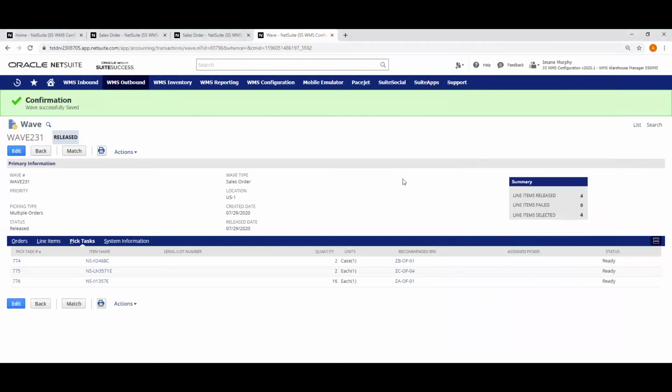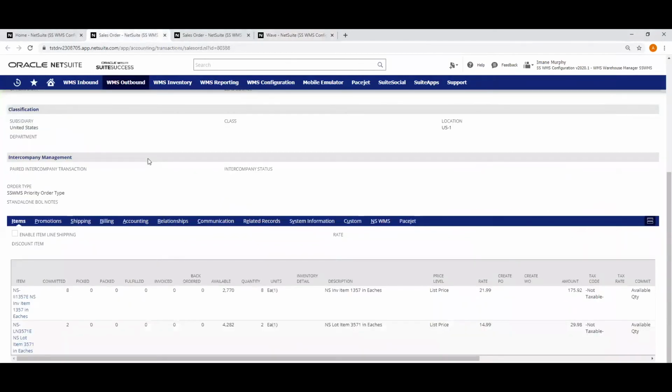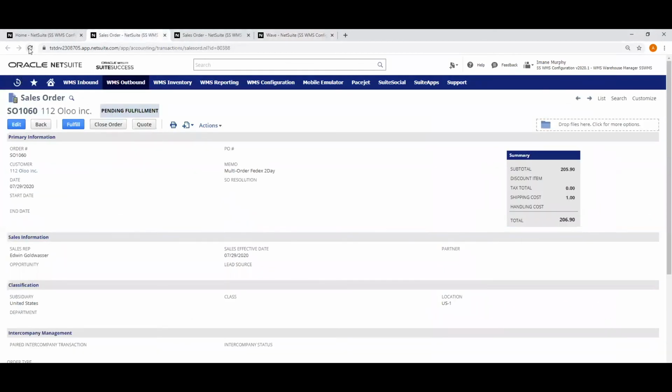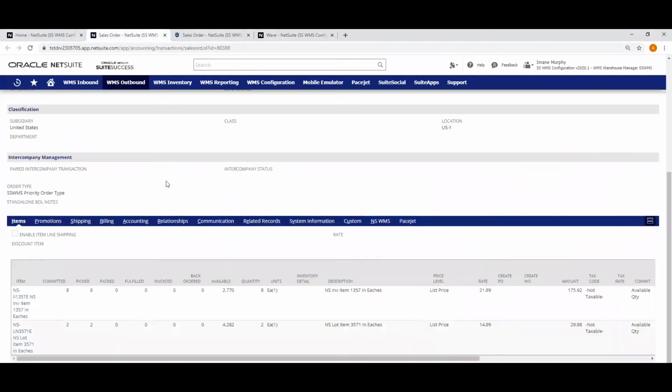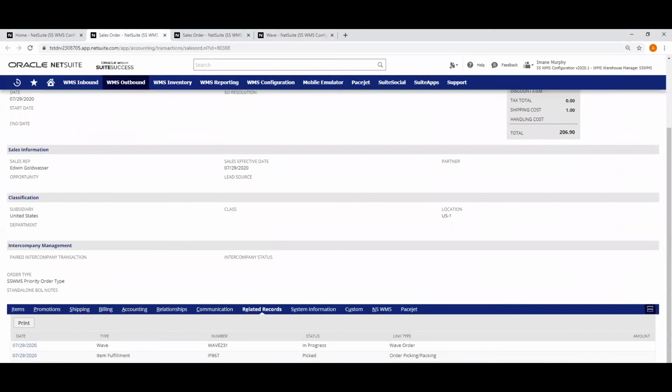At this point in time, I can go ahead in here, re-access my sales orders, refresh them, and you'll see here that my picking quantities have in fact updated. The system has also generated an item fulfillment in a pick status. I'm ready here to go ahead and pack.